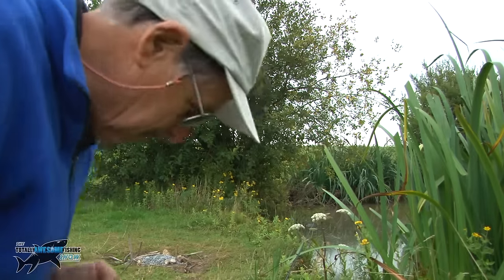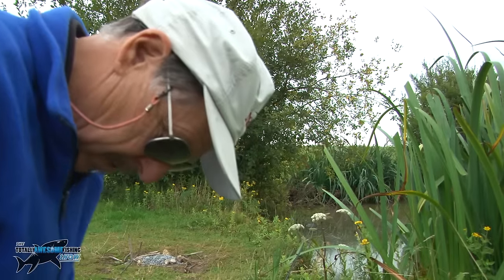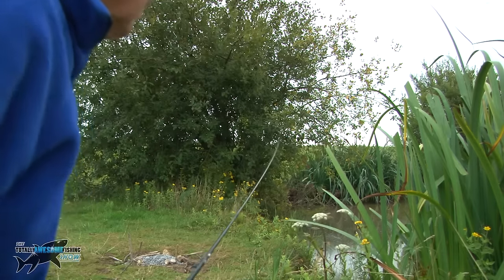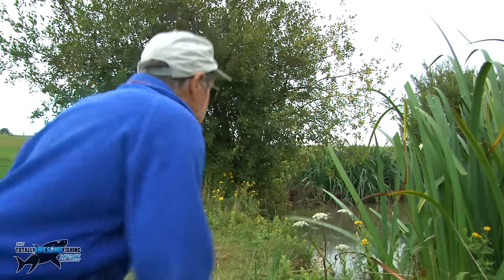Try and remember to remind me. Graeme, don't leave lead shot in your pocket. Let's kneel down here till you see him.